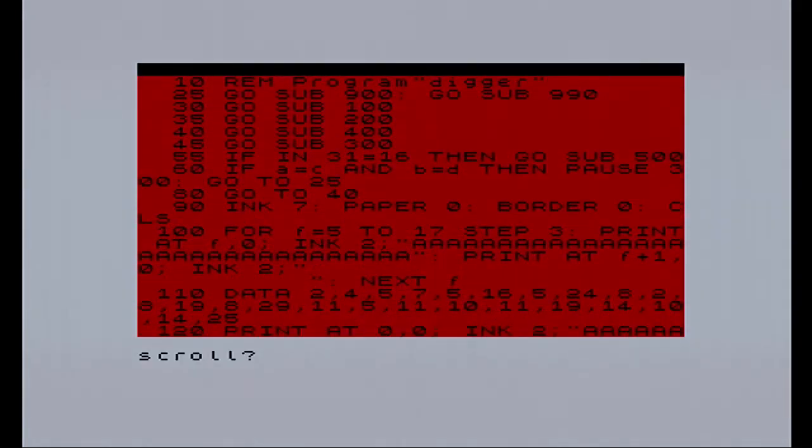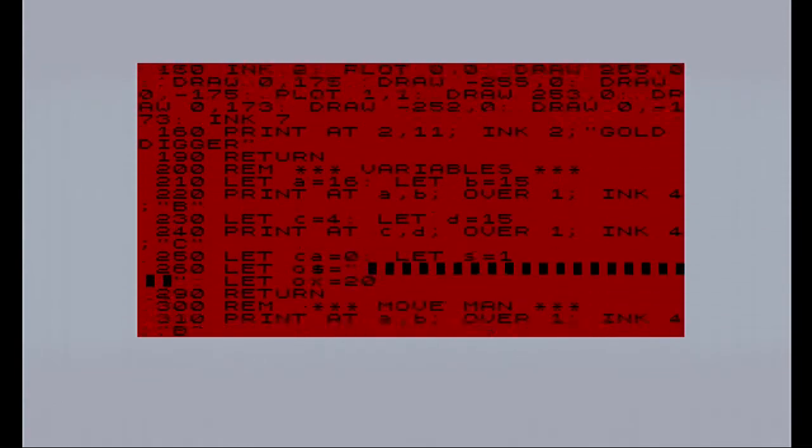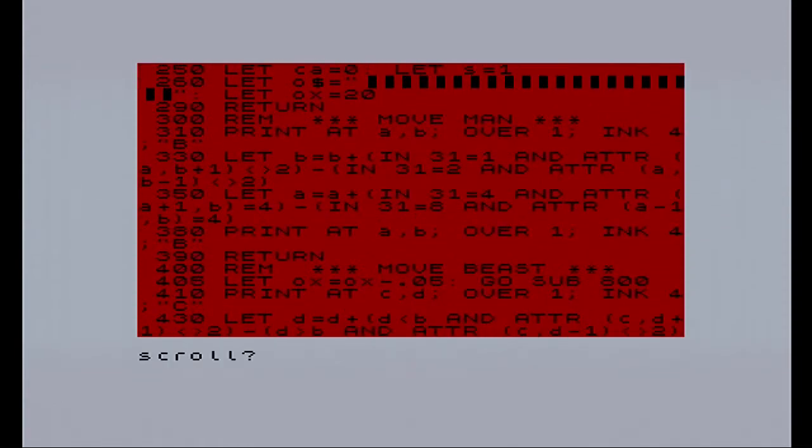There we go. It doesn't matter. Right. Okay. Let's see if we can find out what the keys are, and work out whether it's specifically programmed for a joystick. Move beast. Look at that. We've got a move beast. Move man. Move beast. Right. Okay. Move man. Move beast.